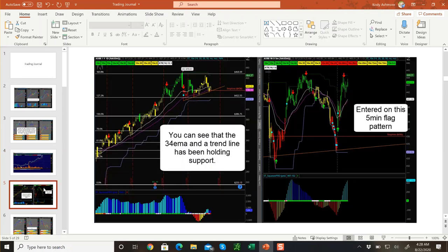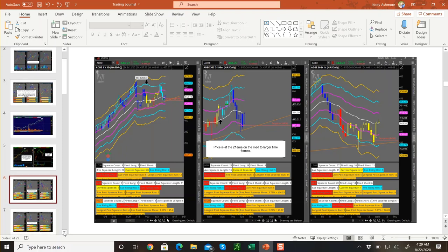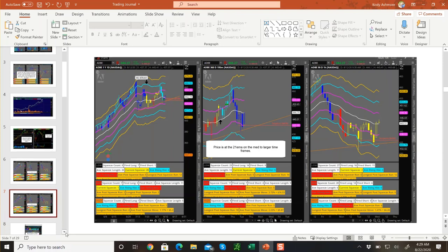Next was Adobe. It fell down to the 34 EMA, was bouncing off it and also off of this little trend line. I entered on this bull flag pattern. Marked my stop loss at the low right there. Apparently I got that in there twice.